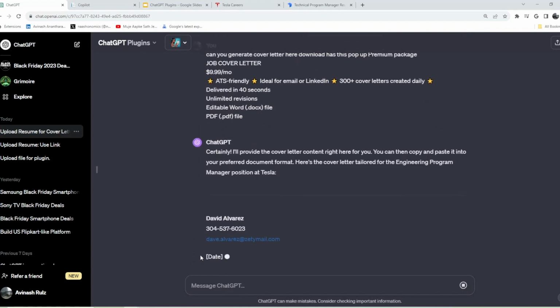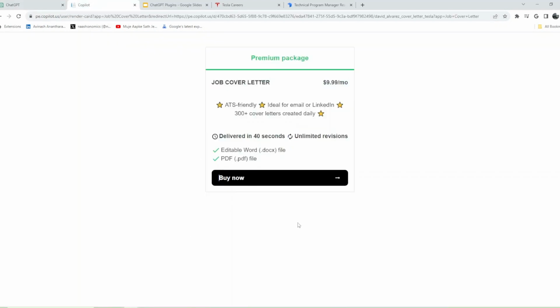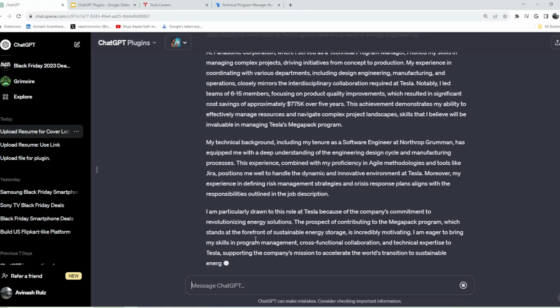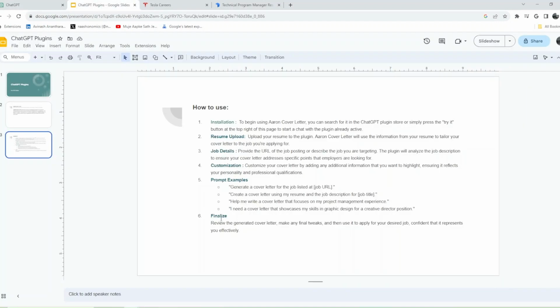So yeah, it said if you want, you can buy now and use it, which is $9 per month. I don't want to pay $9, so I'm not using this. It gave me the contents here, and if you want, you can discuss in the chat and change certain aspects of it. Iterate here on this one, and you can also mention if you want to give different prompts.